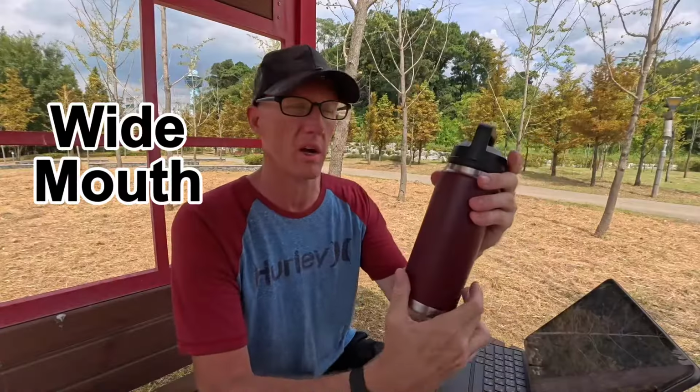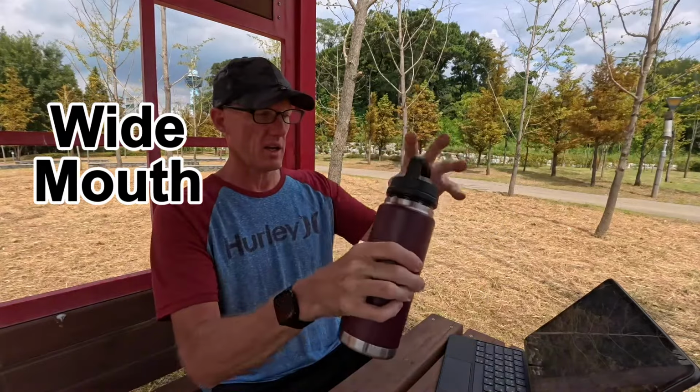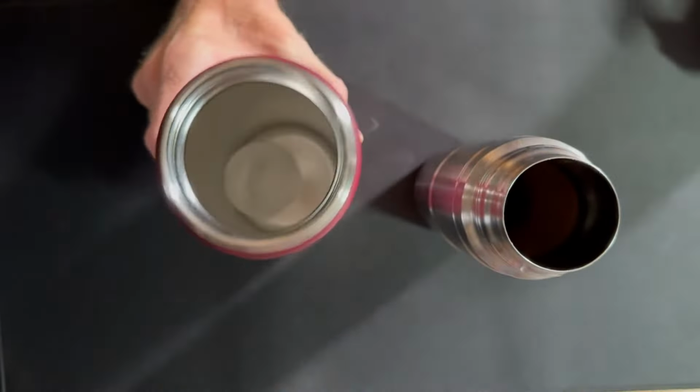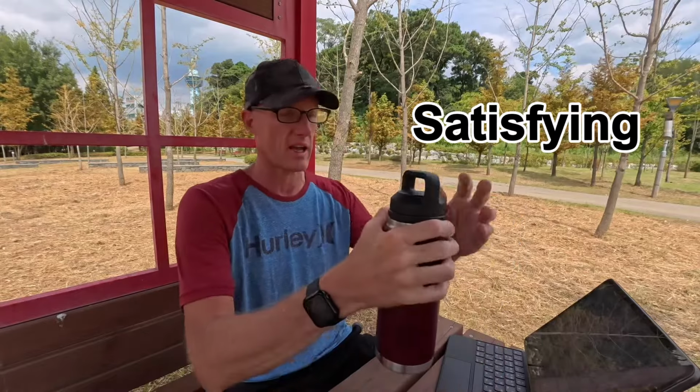And also, while I'm on the topic of the mouth opening, you screw this off, you can see it's still a little wet, but you can see it's really wide, so I can easily fit oversized ice in there without any issues whatsoever. And number two, it is so fast and easy and surprisingly satisfying to screw off the cap.